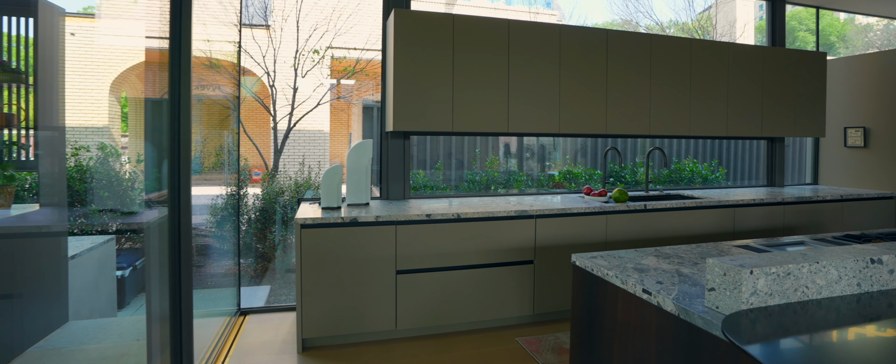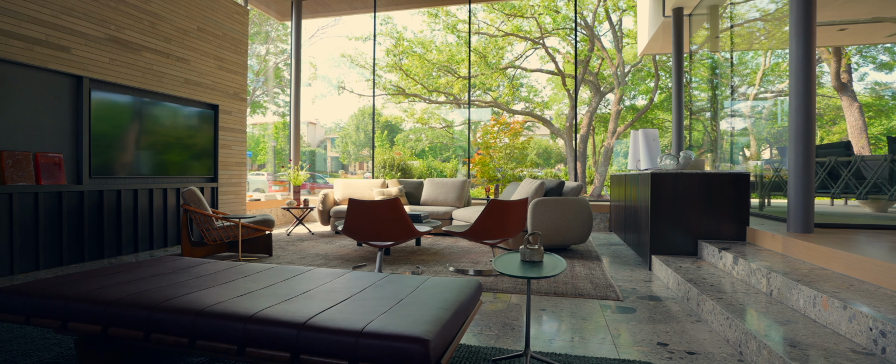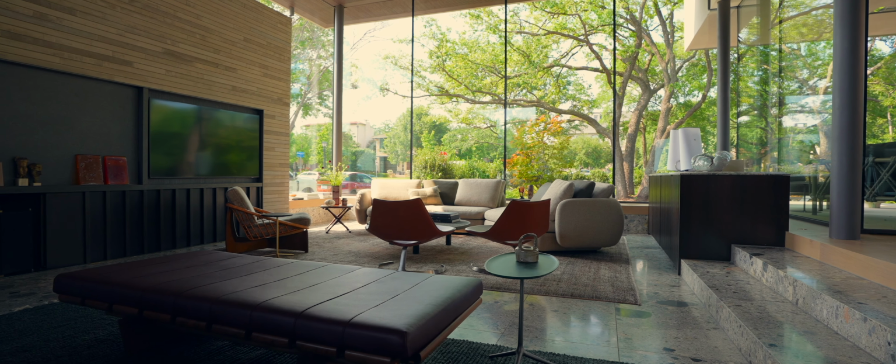So the architects on this project are Smith Art. This was a rare opportunity where we were able to get carte blanche on the interior. I think we did a good job of accentuating the architecture. The contractor on this is Randy Keenest, who was incredible to work with.